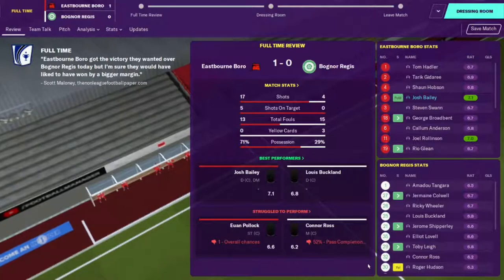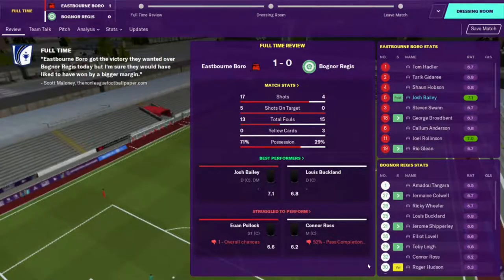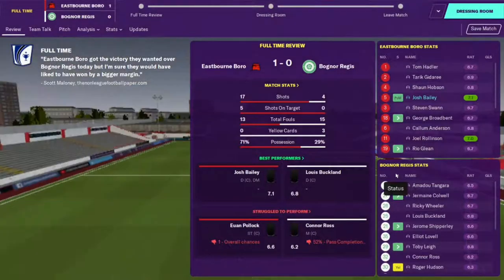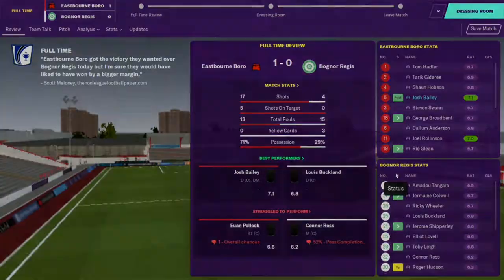And that is full time. It's a 1-0 win to Eastbourne. So through to the fourth qualifying round. We'll do the FA Cup draw and then we'll come back at some point for the second game.